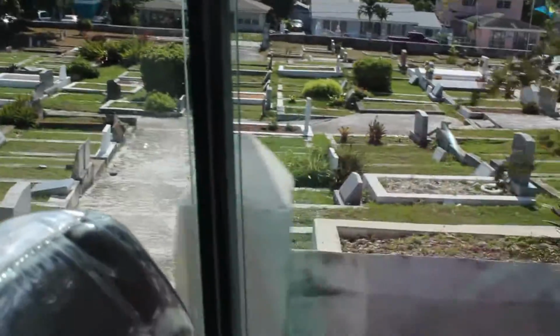Right here on the left side is an Anglican church cemetery called St. Agnes Cemetery. And in the cemetery is an important grave site. If you see where our national flag is, that is the burial of our first Prime Minister, Lynden Oscar Pindling. He became our first Prime Minister when we became independent in 1973. He did a wonderful job upgrading our country through road work and making tourism our number one industry. He died in September 2000, and we call him the father of our nation.